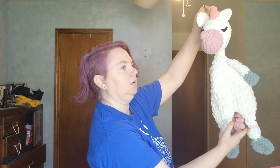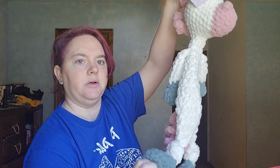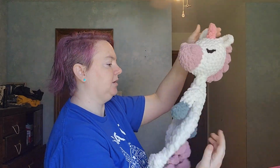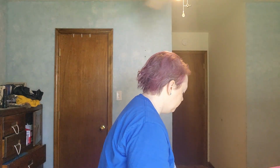I made a bunch to start with. This is the Mama Made Minis Lovey pattern Una the Unicorn. I know I only have one of her. I recently dropped my price on these Loveys because they just have not been selling. So these are $50 now, these big Loveys. Okay, so Una the Unicorn Lovey.